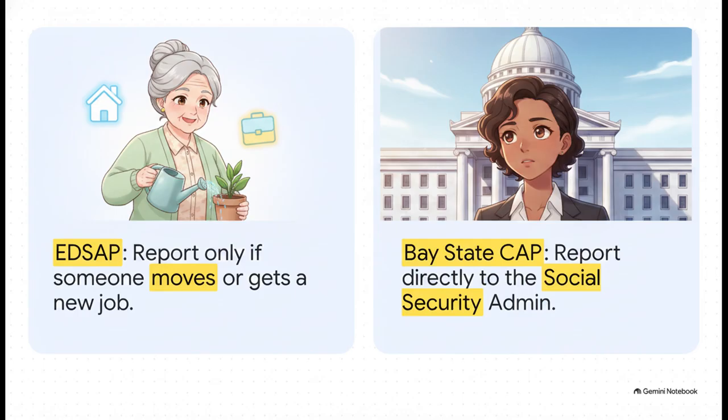Then there's Bay State CAP. This one is designed for single individuals receiving SSI. For this tier, get this, you don't even report changes to the DTA. You report them directly to the Social Security Administration, and they just pass the information along electronically for you.